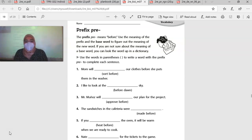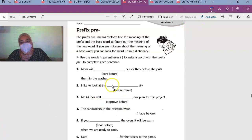So Mom will pre-sort our clothes before she puts them in the washer, or Mom will before our clothes. Pre-sort, she will pre-sort them. Pre means before, guys. So Mom will pre-sort our clothes before she puts them in the washer. So you're going to write pre-sort. Pre, and then sort. S-O-R-T. Let's look at the next one.